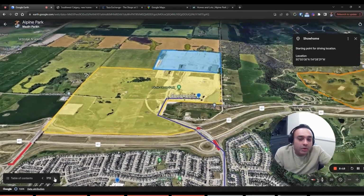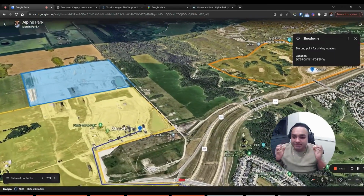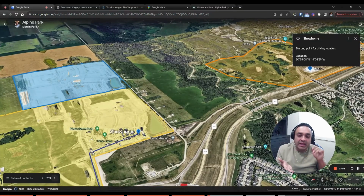Now, the one way that I can really give you exact timings here is to put a pin spot right into the community. And so I figured the best way to give you a better idea of where we're currently at is by putting down a pin on where the show home row is. And so that's exactly what I did here with this blue pin mark of where the show home is.